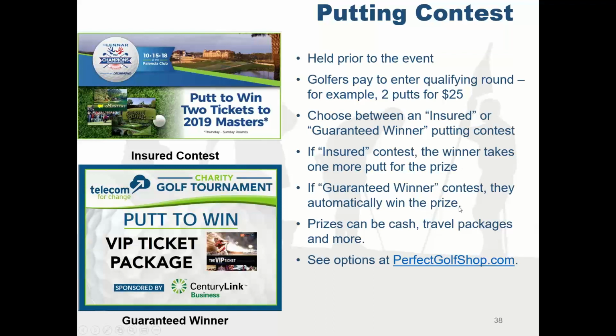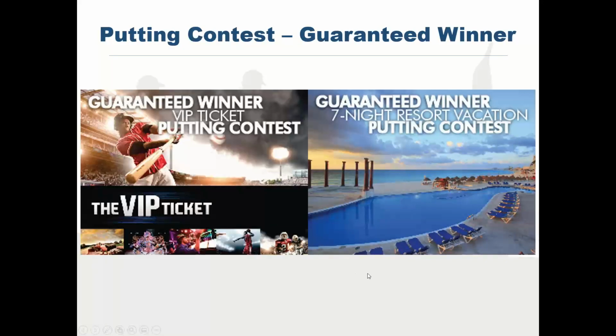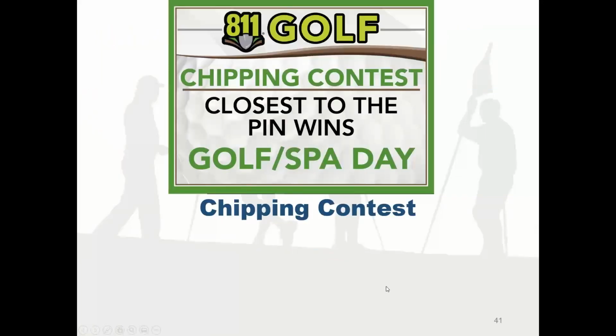Or you can have a guaranteed winner contest, where the prize could be 2 tickets to a sporting event package that we have. That way the winner just gets that. You have the certificate to give them. You don't have to do a final putt. Again, insured ones could be a chance to go to the PGA Championship, or this was somebody who did it in 2019, but you do it for the 2021 or probably 2022 Masters, since they're limiting tickets. The good news is, if somebody wins these things, they don't expire. So as soon as COVID is over, they can go to whatever Masters it still is taking all the patrons. Or again, with a guaranteed winner, we'll give you the prize certificate.